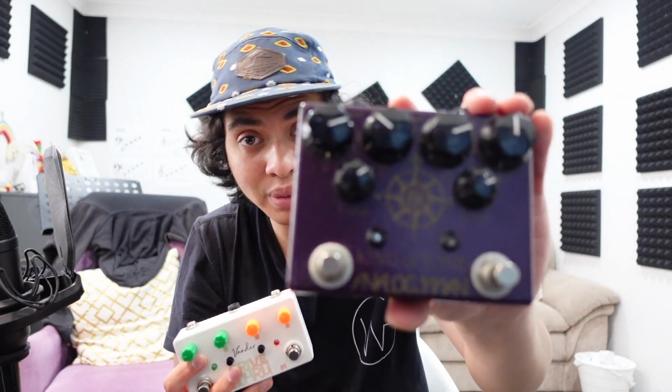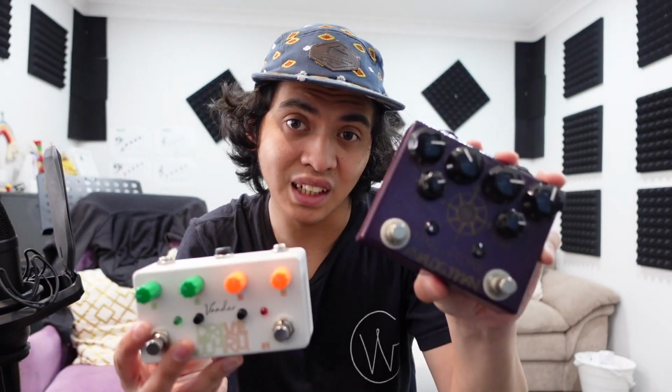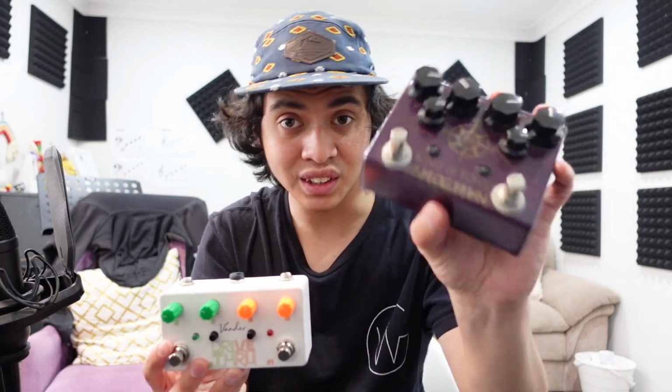Well, I think after that demonstration, do you really want to pay $1,000 for this pedal when you can get this guy for $250 and it can do way more than the King of Tone and it's more open and transparent and fits in more pedal boards than this guy and you can get this anytime you want compared to this guy right here? That's up for you to decide. If you want to get yourself a great 2-in-1 overdrive pedal that can do everything that a King of Tone can do and a little more, go get yourself the Drive-Thru from Vander Guitars.